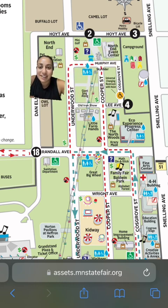Right here, under my head, is where you can find all the puppies. They do dog shows, and I don't know if they have puppies this year or when they have puppies. Look at the schedule. But there's a lot of pups up here.